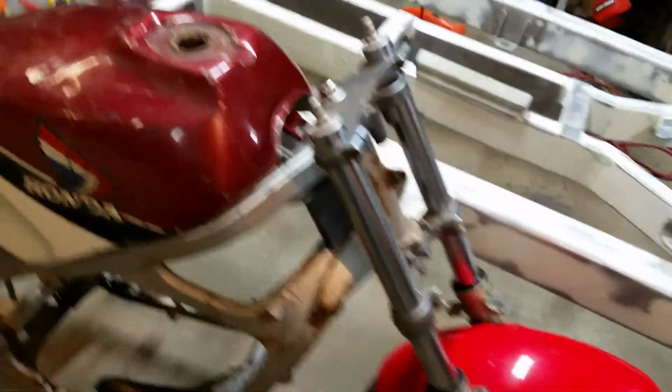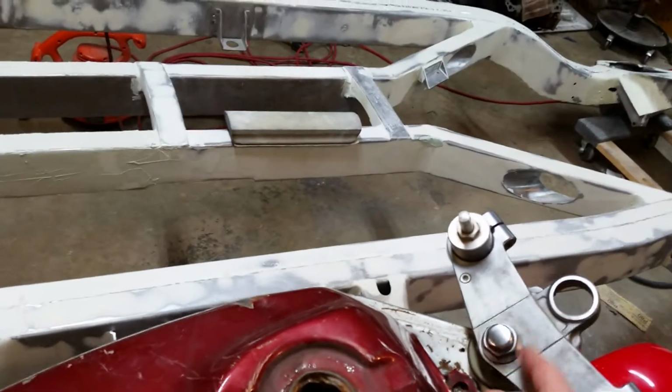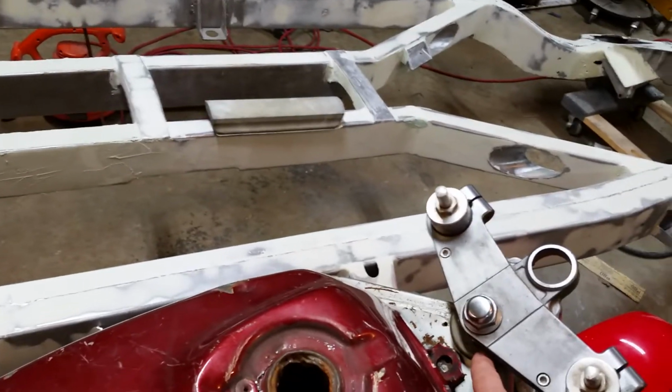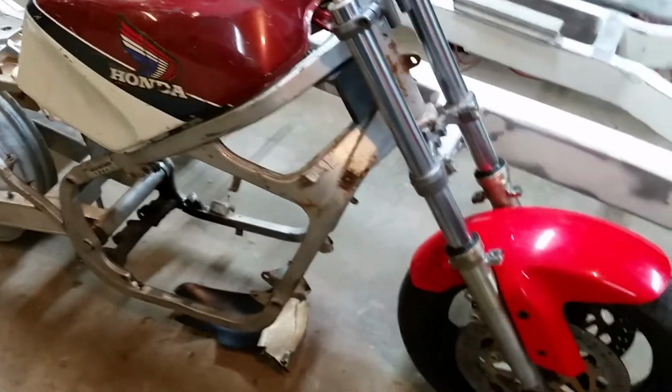So I don't really know if it would be an issue if this was maybe drilled and safety wired or something, which would look kind of cool. But I don't know that it really needs a spanner nut. I mean, I'm not a super big bike builder. This is like my first mild custom bike. I know mechanic-wise stuff on motorcycles, but I've never done anything like this.